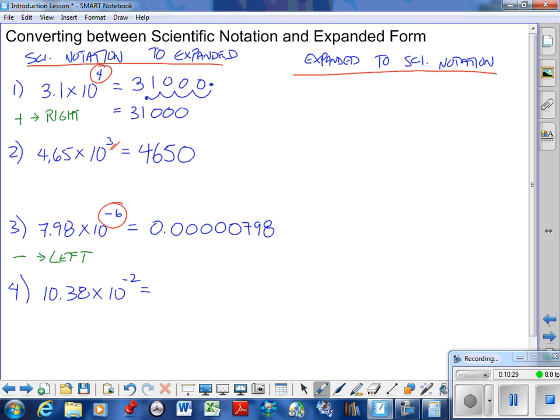Okay, so let's just take a look at that for a second. The decimal started here between the 7 and the 9. If I count over to where I ended it, 1, 2, 3, 4, 5, 6. So it ended up in the right location. Okay, so 7.98 times 10 to the negative 6 is 0.0000798.